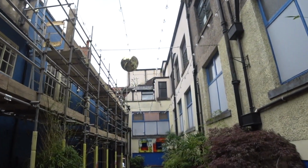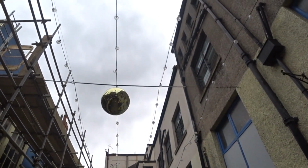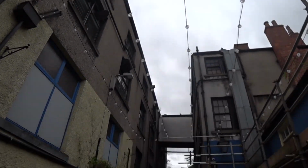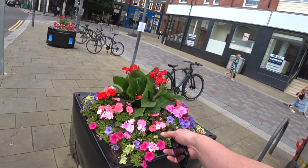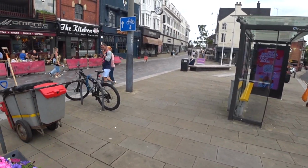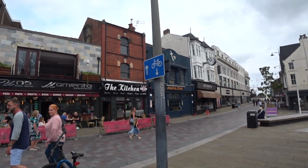It's even got a glitter ball. I mean, I don't remember seeing any flower beds like this in Stockton, or people just sitting outside in a cafe.